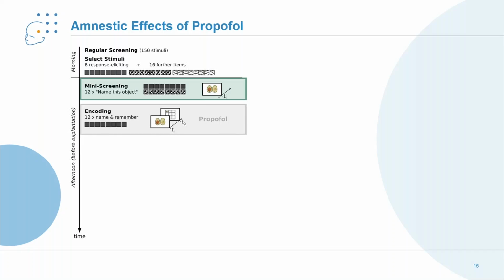Then we start the propofol. So now they're under light doses of propofol, 1.5 micrograms per milliliter. Patients are usually a little tipsy, they feel well. And now they actually have to run a similar task as shown before. First they see a stimulus, they have to name it, just like before, and then they see it on a grid, and they have to press the field where it is on the grid and are told to remember that. And unlike before, this is done 12 times, and every item is always in the same location.